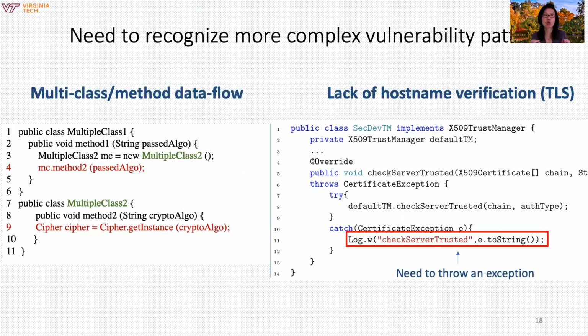In more complicated cases, maybe you have multiple classes in Java, multiple methods. Some methods are self-defined, and so you have to go into the methods, and then maybe there are multiple calling chains in the invocation, and to find out who is calling what and what is being passed around requires more complex data flow analysis. And also there are scenarios where you just have to be creative in terms of writing your rules, and so this is on the right-hand side.